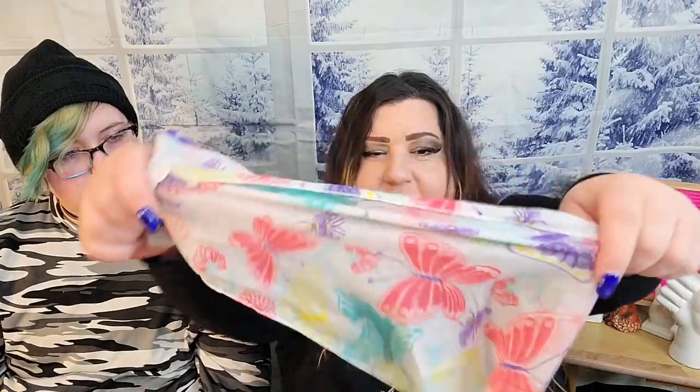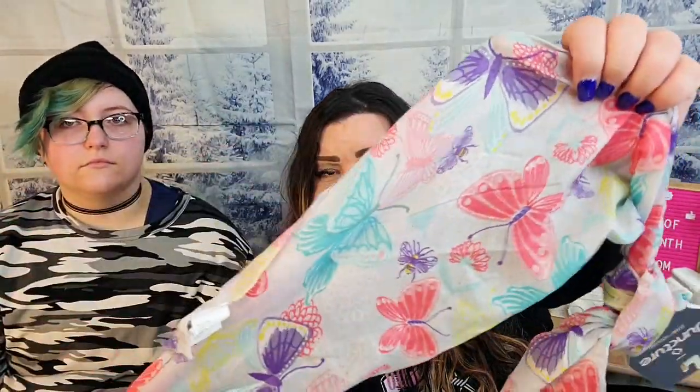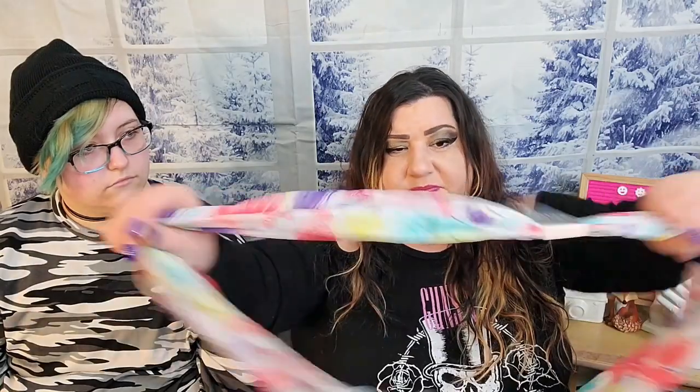They had some scarves, and I had to get this one here with the butterflies and the bees all over it. I don't really like the infinity scarves at Dollar Tree. I don't know, they're just too small. But this is cute. You can tie it onto your purse, your bag, your backpack. You can use it in your hair, which is what I probably will do. But I just thought it was so pretty. I love butterflies.